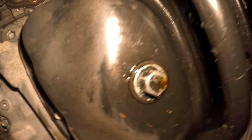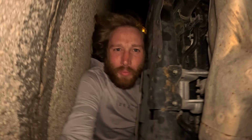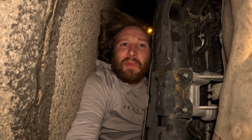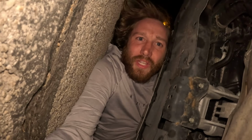I've been at this leak for a few minutes, and I keep cleaning it up. You can see the oil on the drain plug there. Every time I wipe it up, it just keeps coming from the drain plug, so I'm pretty sure the leak's unrelated to the crash. How weird is that? I'm pretty sure they just had their oil changed and it's leaking from the drain plug. I've got to ask them.